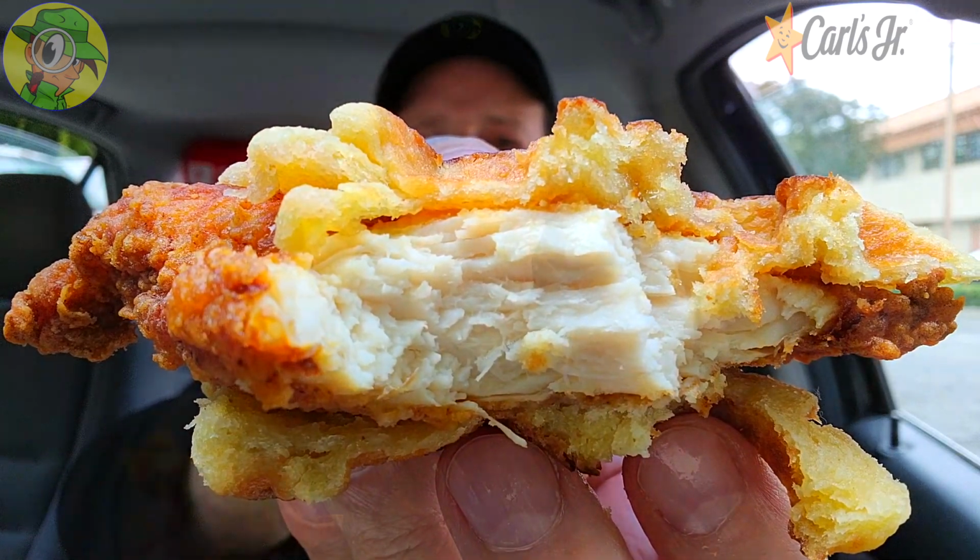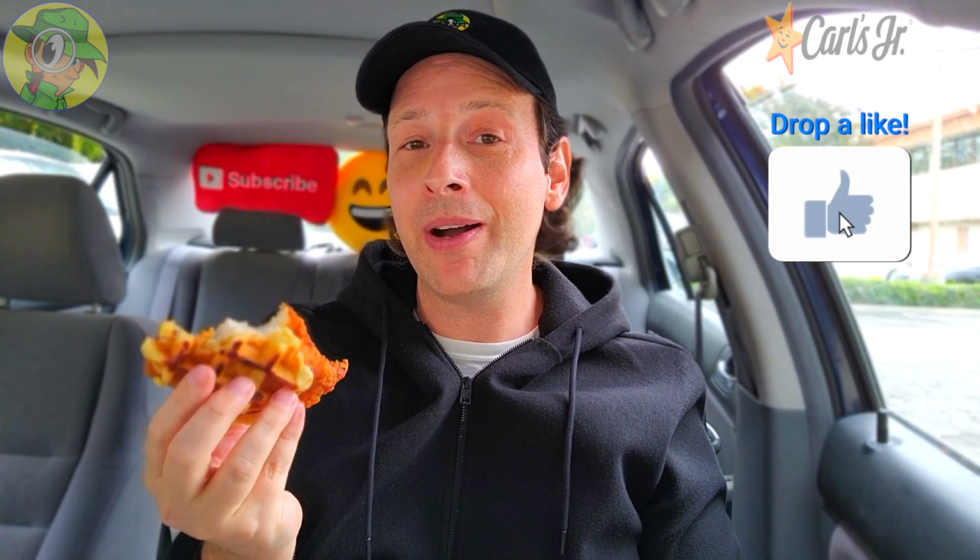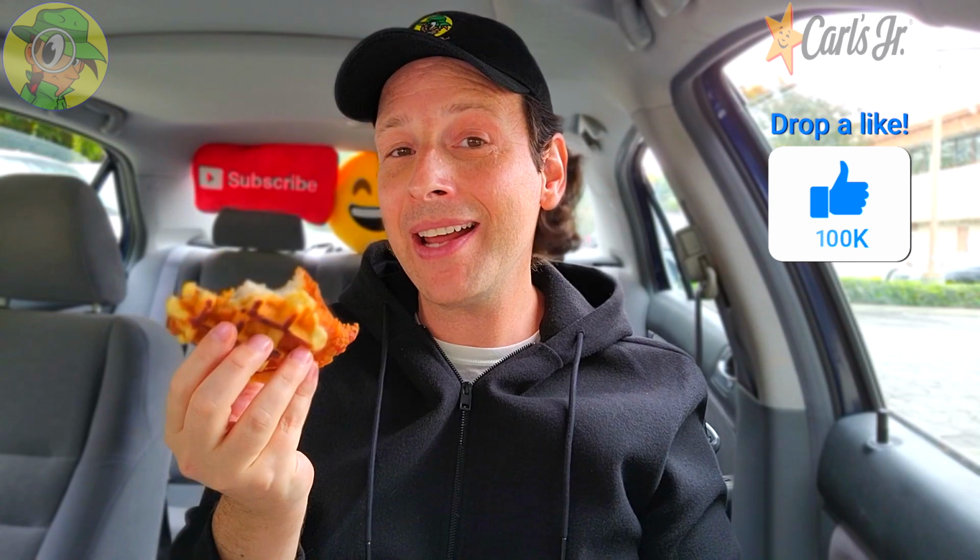Pretty nice. But let me be real as always, guys, the price point is not nice on this. At $5.99 just for this by itself, without a drink, without anything on the side, it's expensive. And that's the only thing. My only gripe with Carl's lately, especially here on the West Coast, is it's typically $2 or $3 more than it needs to be for what this is.